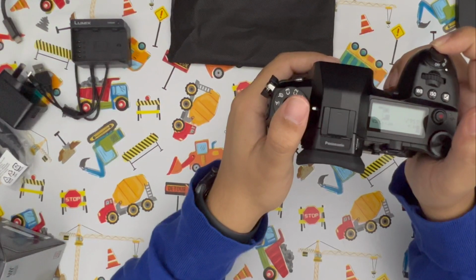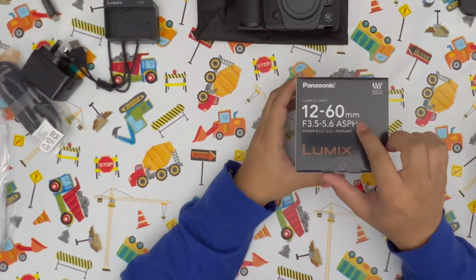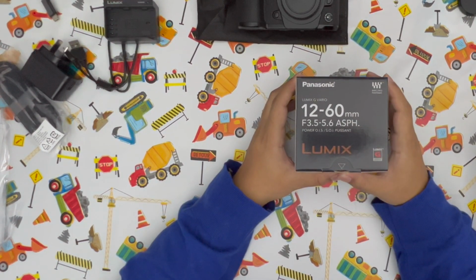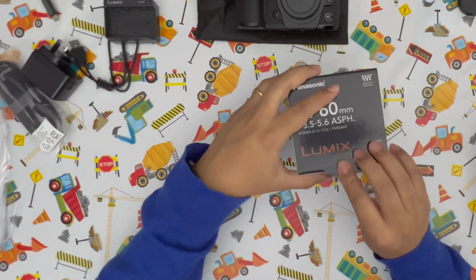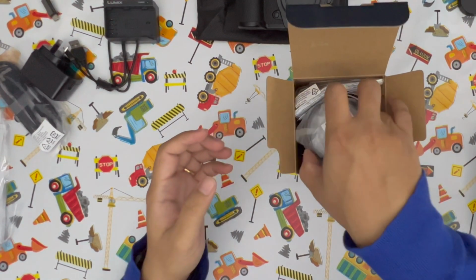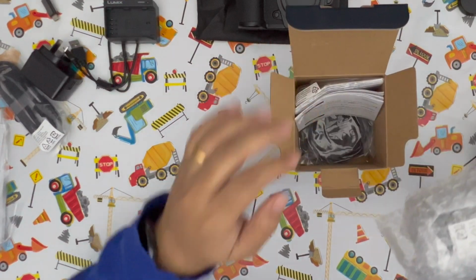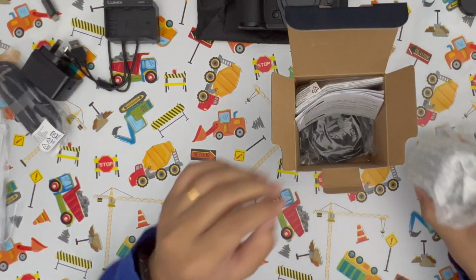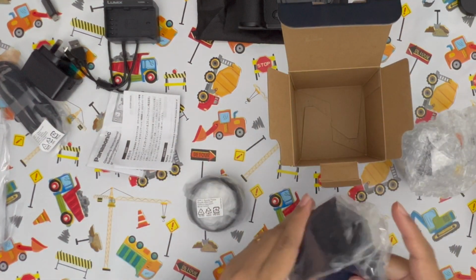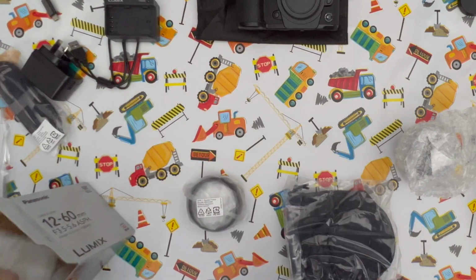So let's go ahead and look at what's there in the lenses and see how they pair up. This is the 12 to 60mm f/3.5 to 5.6 ASPH with optical image stabilization, or OIS. This is basically a kit lens that is coming in. So what do I have inside it? Yeah, good on them, they actually gave a lens hood. A lot of documentation, obviously, and then the lens by itself. If I remove all the documentation, it looks like I actually have a pretty good pouch. So I put this aside along with the documentation.